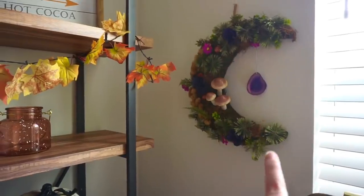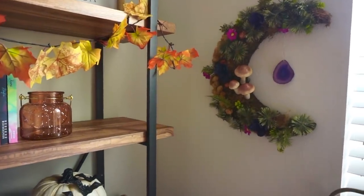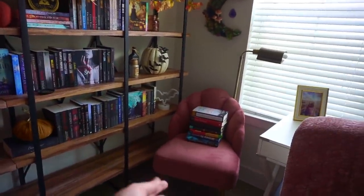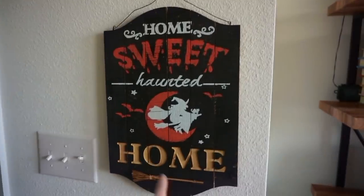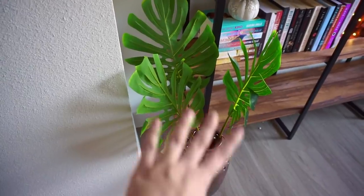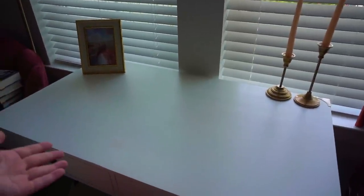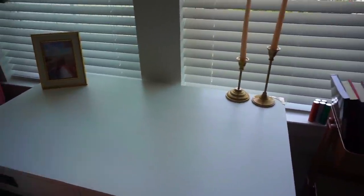And then I hung this moon wreath over there, and I think that looks so cute with my little reading chair. This is the chair that I sit in when I film. And here in the doorway, I put up this home sweet haunted home sign, and then I have this plant here. And then my desk area, like you guys saw earlier, Loki sits up here on my desk with me. So I like to keep it pretty clear so he doesn't knock stuff over.